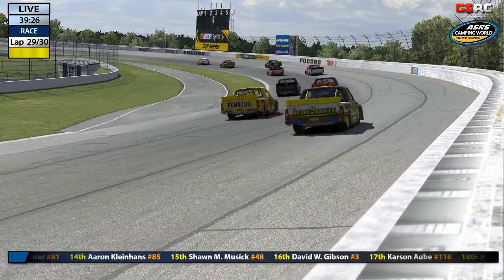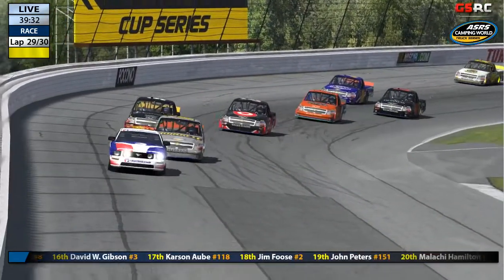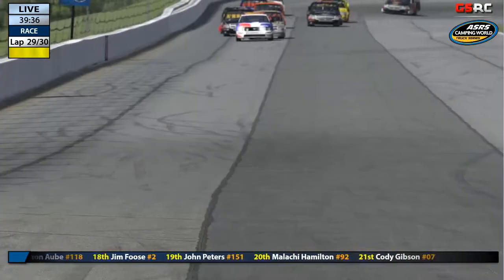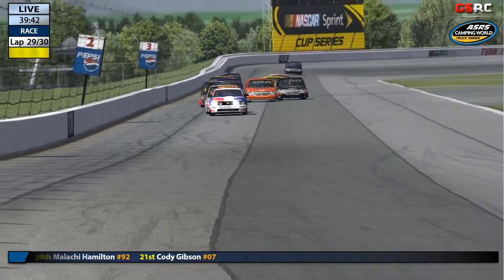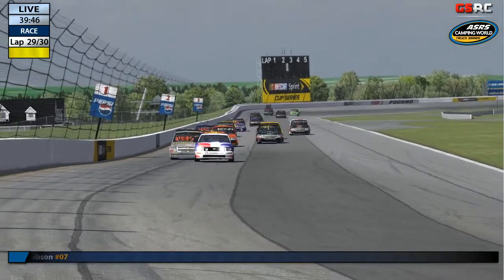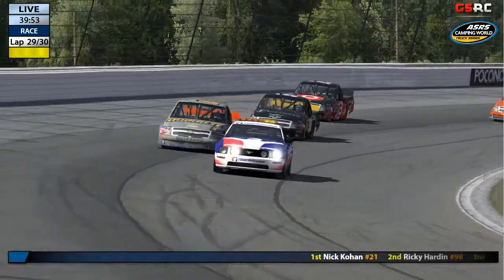Provisionally right now the top 5 is Nick Cohan, Ricky Hardin, Gary Whitson, Daniel Defler and John Martin. And yeah, Gary Whitson did very well there, Richard. I thought he was done for. I didn't think he could get in the top 10. This is certainly going to help him out in the points. I mean, he's pretty much locked into the chase anyhow, but you know, this kind of just solidifies it. That was a good race there for him to bounce back to 3rd position.